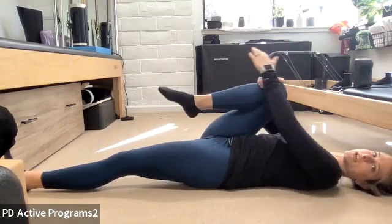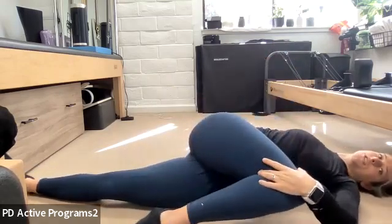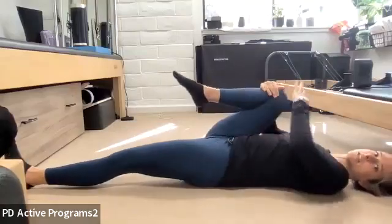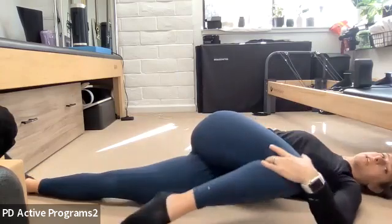And then cross your leg over into your left hand, pull it across your body, keep your right shoulder down on the floor. You with me? So we're just passing your leg out to the side, pass it across the body for rotation.